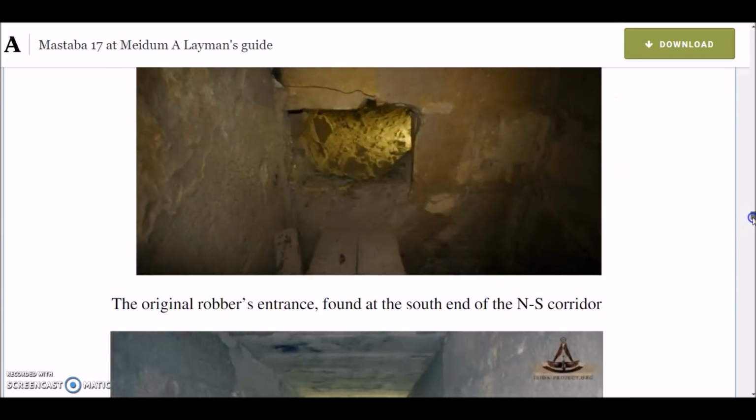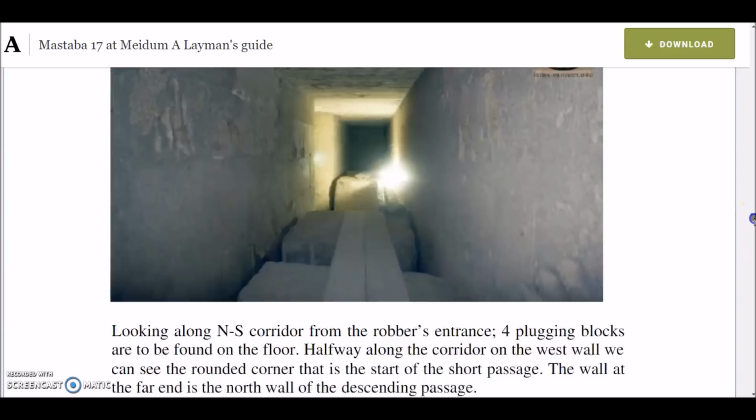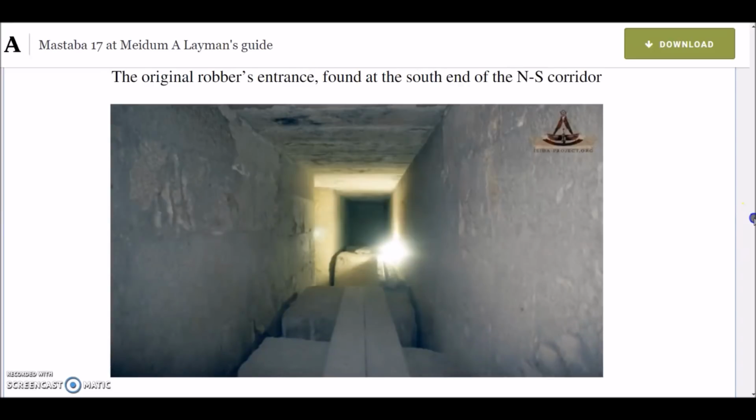But just going over some more photos here. Here is what he theorizes is a tomb raiders entrance. But if tomb raiders were cutting this, how did they get the big sarcophagus down here in the first place? Here is another pic, and this looks exactly like those interior chambers in the Devil's Punch Bowl down at Abydos, the tomb of Osiris.